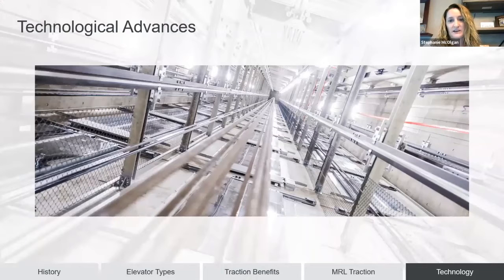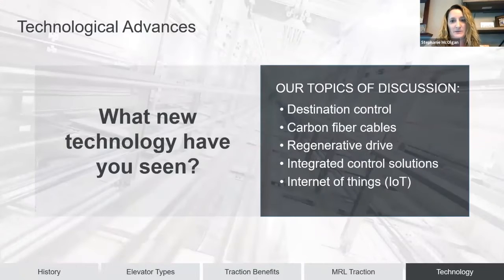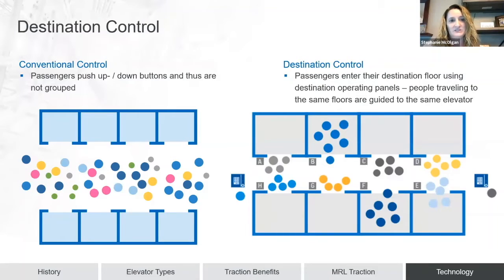So some of the technological advances we are seeing within our industry, which I said took a really long time to come about. One is the destination control. In the St. Louis area, I think the most prestigious destination control we have is at Centene Plaza. The whole urban campus, for the most part, has this technology in the main buildings.